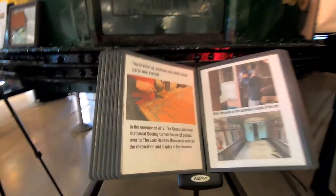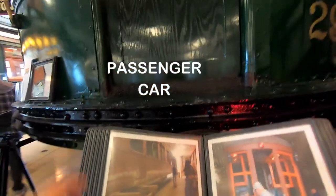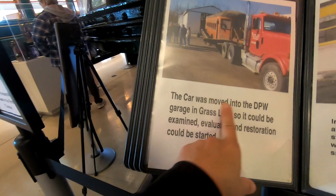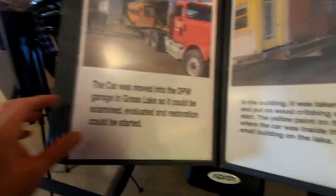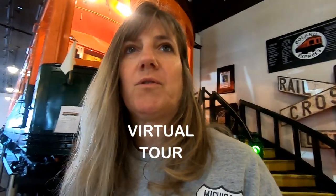This is all the little pictures and the cool thing that they put together to show you how they restored this little train. The car was moved into DPW garage in Grass Lake so it could be examined, evaluated, and restoration could be started. So yeah, that's really neat. We just went on a little video tour thingy that moves and stuff. So it's cool.